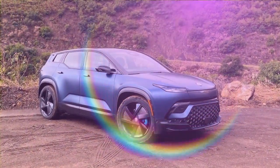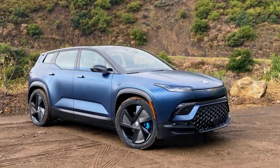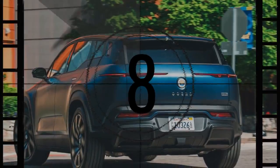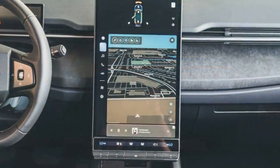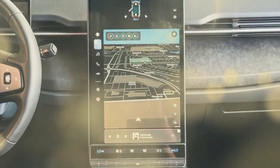The car also defaulted to low regenerative braking after each start, even though the menu indicated high regen was selected. During acceleration tests, the launch control mode stopped working after a few attempts. And, notably, the SUV has some of the loudest turn signal clicks we've encountered.